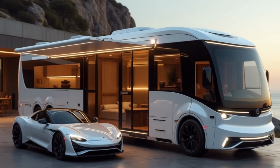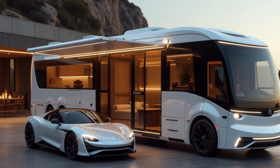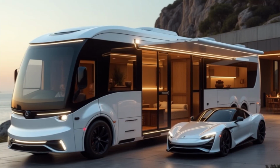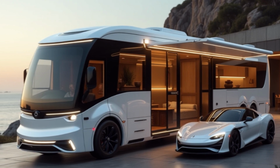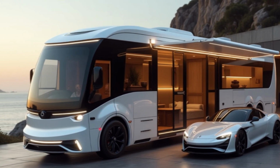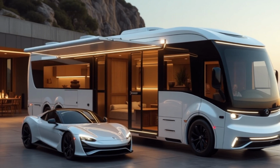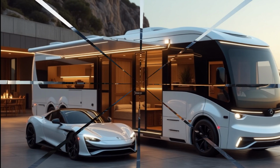At number 4, things get futuristic with a motorhome featuring a full-sized glass elevator. Forget ladders and cramped staircases. This RV offers smooth access between the 2 floors, adding a true touch of hotel-style luxury on wheels. Its accessibility and comfort blended perfectly.